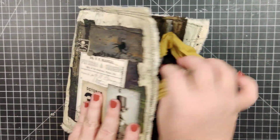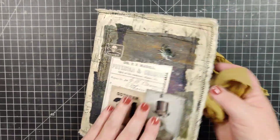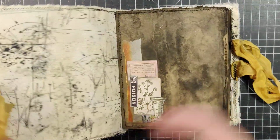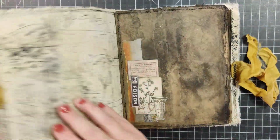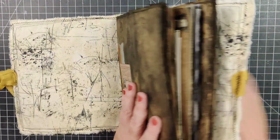To close it, I sewed on this sari silk, which is, I think, the perfect color for this journal. I just love the color combination, but I am going to hide it now as we flip through.